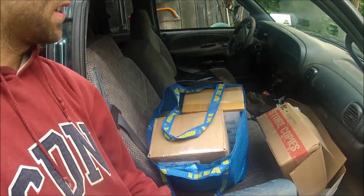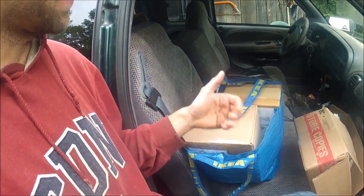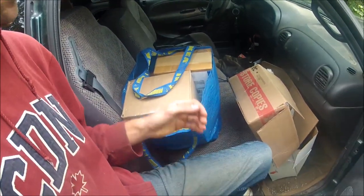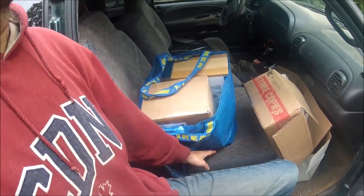I have 4 packages to bring to the post office. A furnace blower motor, a vintage label gun that I got from my drop-off bin, a microwave transformer, and a control board from a stove. So it was a good day yesterday. Man, you can tell heating season is upon us because lots of furnace parts are going out the door, which is great. It's my number one thing that I like to sell.